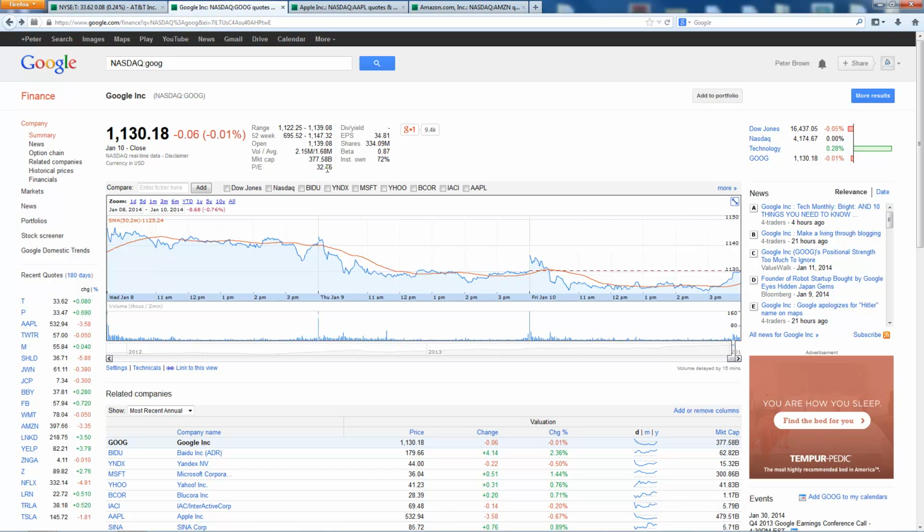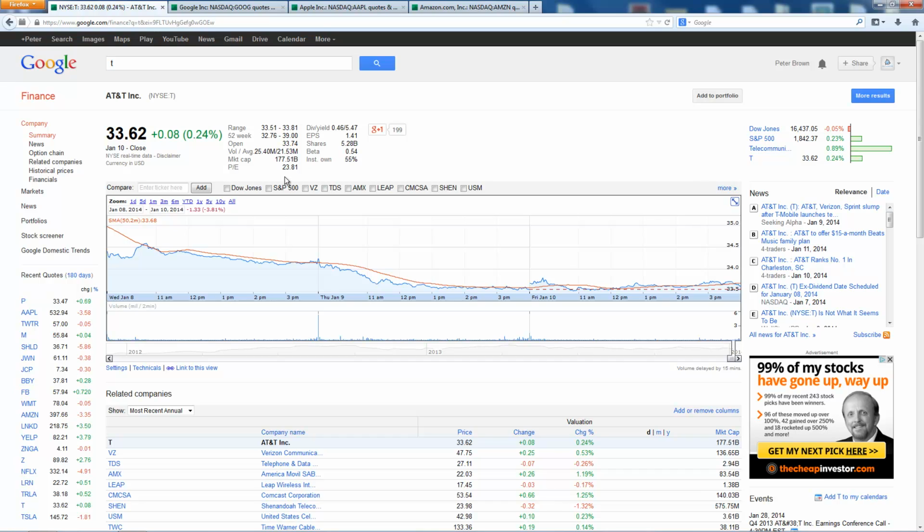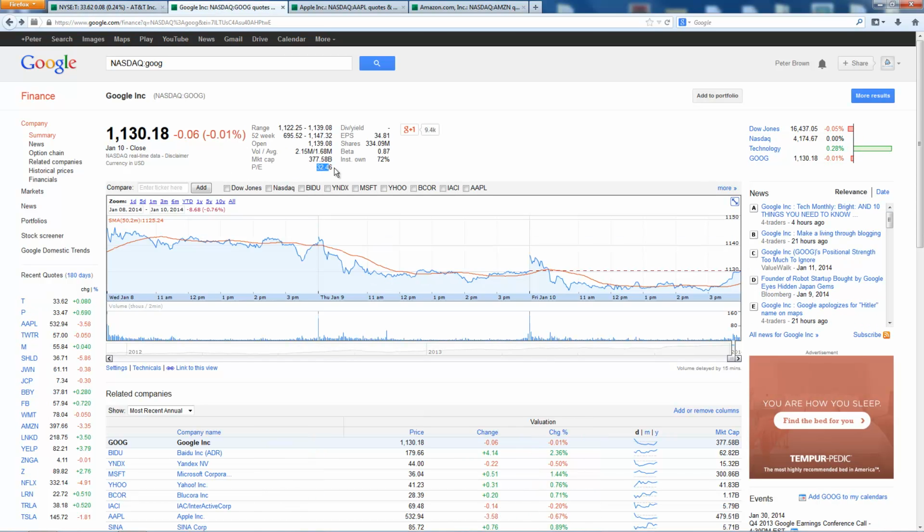So what you get is a value that can easily compare how expensive a stock is from a price per share perspective compared to its earnings. And this is a value that you can use to directly compare two stocks, as this is the real price of a stock rather than this. So AT&T is almost 24, Google's a little bit over 30, and the way PE varies from company to company, why certain companies are worth more than others, is primarily due to the growth of either earnings or revenue.